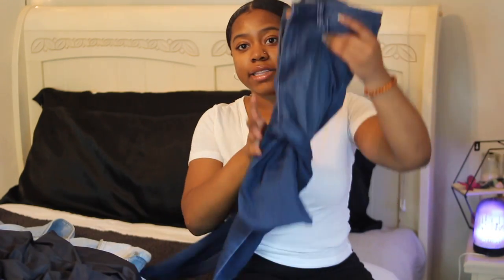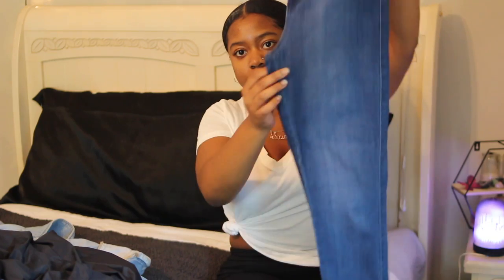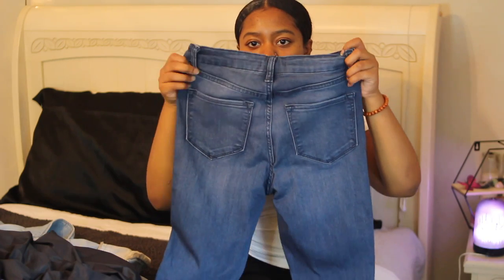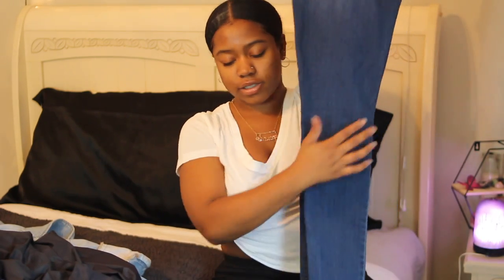I only plan on taking one pair of jeans. These are the jeans right here. I got these jeans from Fashion Nova. They're really cute on your booty. And if you don't have hips like me, they make you look like you have hips. So Fashion Nova jeans are the secret for people with no hips.